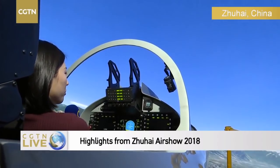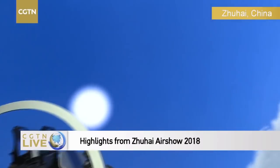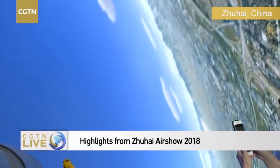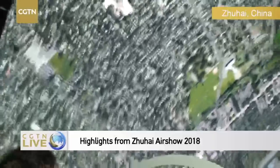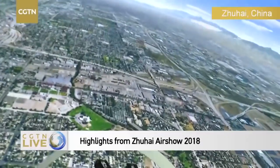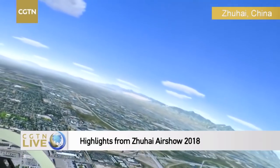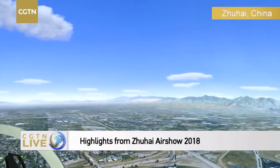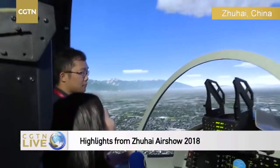I'm not a very good driver, so maybe I'm flying backward. Okay, this device is designed for training the pilots. Because not every pilot has enough time to be trained on real planes, so this one can help a lot. Can we land? But maybe it's difficult.